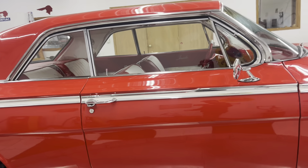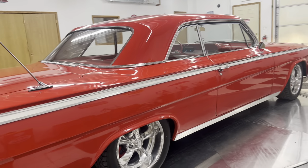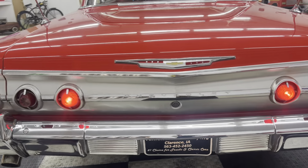Give us a call today. $59.9 is the price on this car. I think that's a great price on it. Somebody's going to get themselves one heck of a 62 Impala.